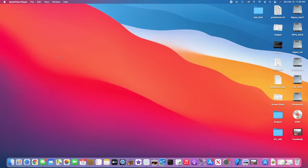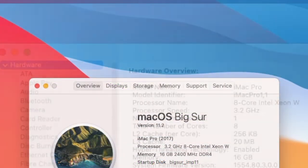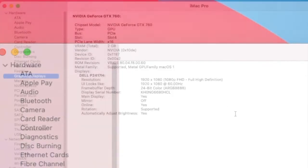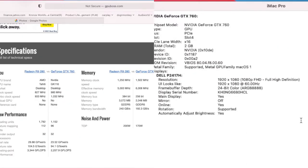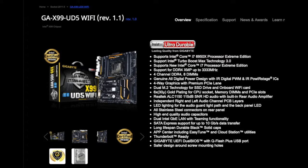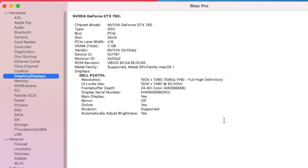Okay, so I finalized iMac Pro. The only thing different that I had trouble with before was using the R9 280 on this Gigabyte X99 UD5 with an i7-6900K, which is a very fast computer with 8 core and 16 gig. So it depends on how you use the graphic cards.